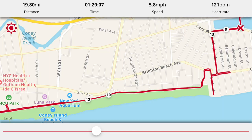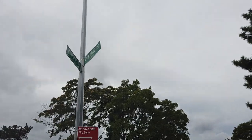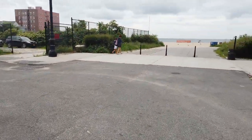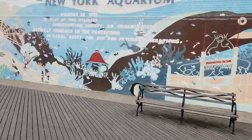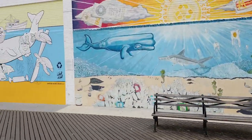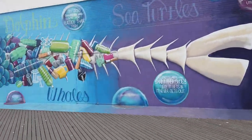That's basically the route to the boardwalk. And you just take that going west and you'll see all sorts of landmarks. There's the entrance to the boardwalk from that apartment complex. So once you're there, you're going to see the New York Aquarium and a lot of different restaurants, shops, a lot of stuff to do down there, rides obviously too.